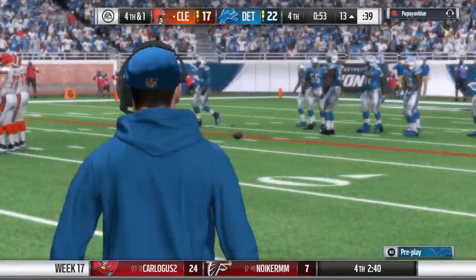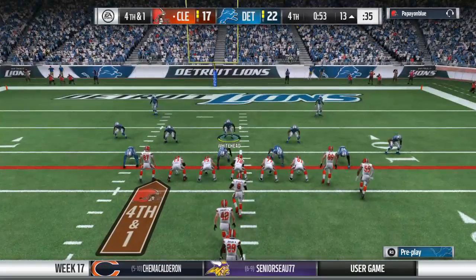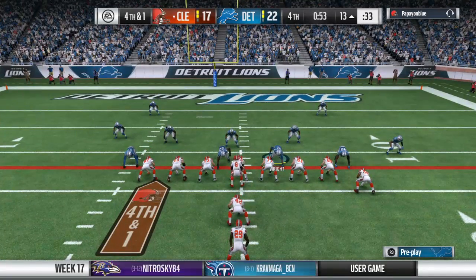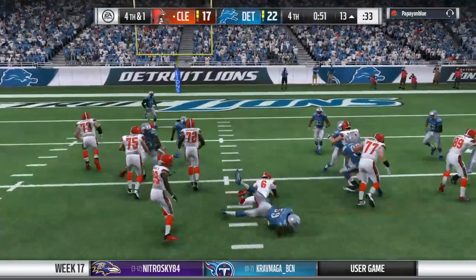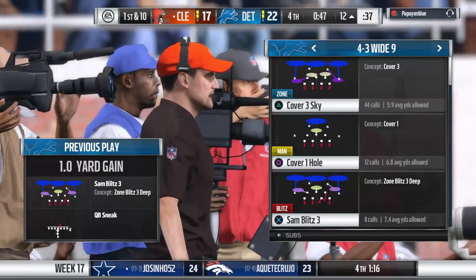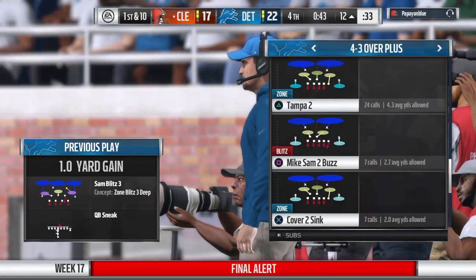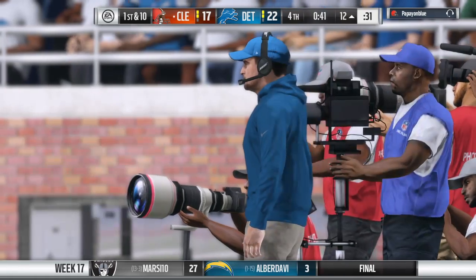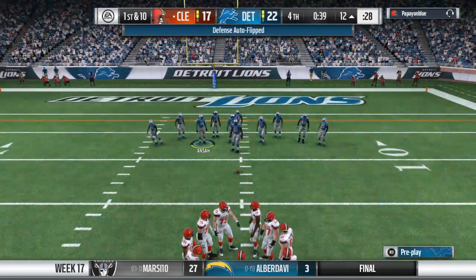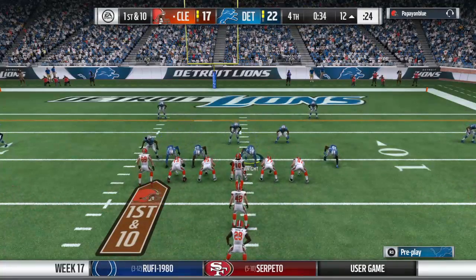And down by 5, they've got to go for it here on 4th down. Kessler's going to keep it. It'll be a pickup of only a yard, and they're able to pick up the conversion here on 4th down. One of the hallmarks of their success this year, they've been fearless on 4th down, and they convert another one right here to move the chains. So they pick up the first down after the run, and now they approach for the fresh set.